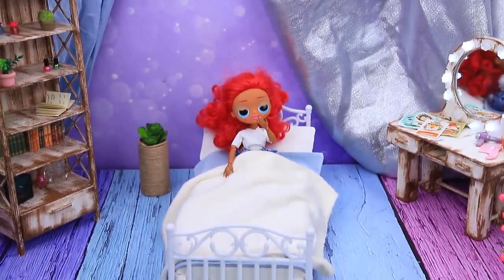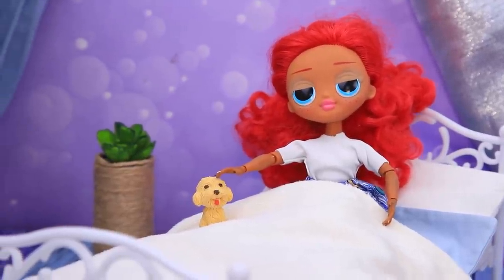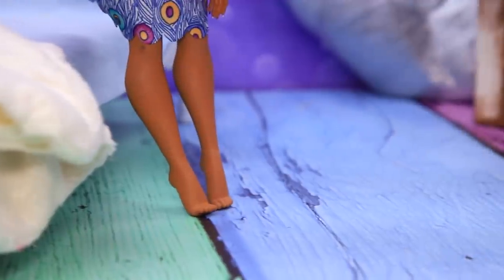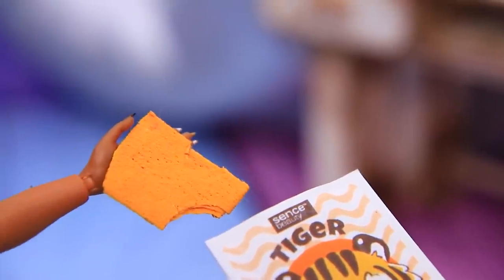Glory woke up sleepy and with messy hair. Doggy, you woke me up on time. It's time to take care of myself. I'll do a face mask. I want to be a tiger too.